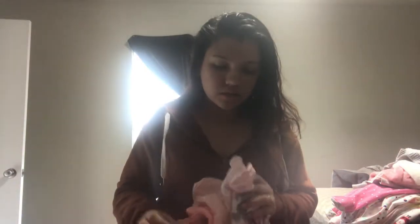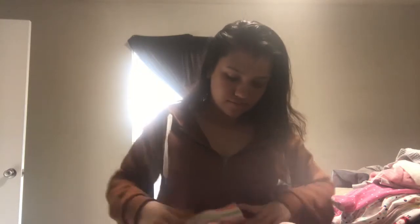Now of course I have a whole bunch of leggings that went with all of those shirts, and pajama leggings and weird ones that are just so super adorable. But that is everything for her 0 to 3 months clothing.